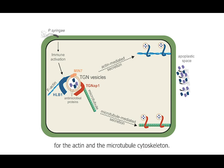Now, whether the TGN vesicles flip between actin or microtubule is not known, or whether they move on either the actin cytoskeleton and at some point move to the microtubule cytoskeleton or vice versa is also not known.